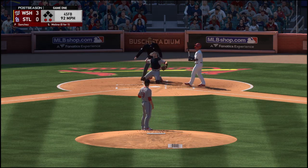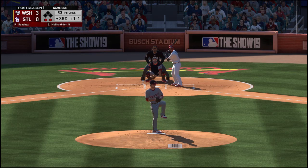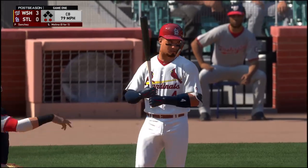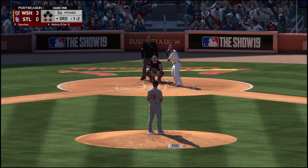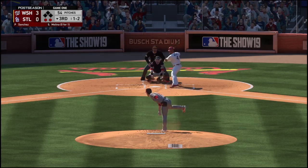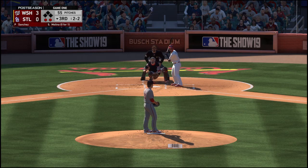In for a strike. It's 1-1. Big breaking ball and a beauty that time. 1-2. I know to the fans that probably looked like something good to hit, but unless you're sitting breaking ball right there, I don't care if it's middle of the plate. That's a tough pitch to pull the trigger on. And they'll try to get him fishing there, but he won't offer in the dirt, and it's back to even at 2-2.